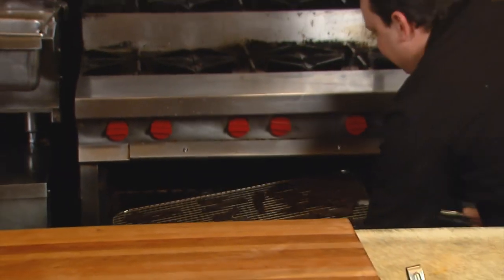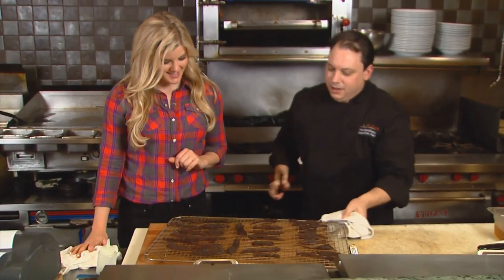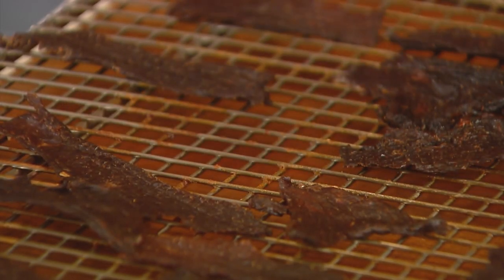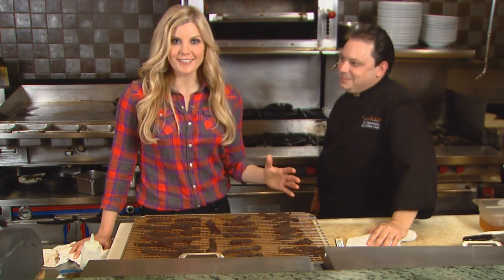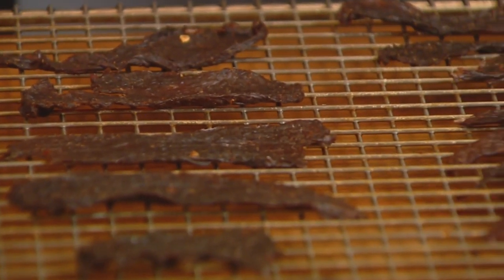Oh, these look great. Wow. Perfect. So you can see how dark they got. And if you pick them up, they should be nice and firm, dried out. Well, we thank you, Jim, for sharing your secret venison jerky recipe with all of us. My pleasure. And not only is this wild and delicious, but it's also a healthy snack to take with you on whatever road you may travel.